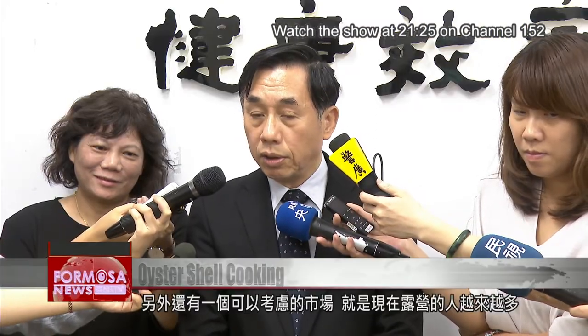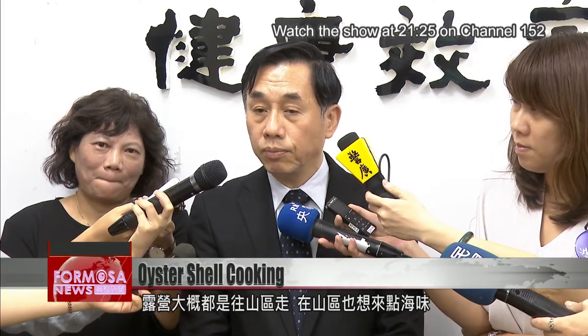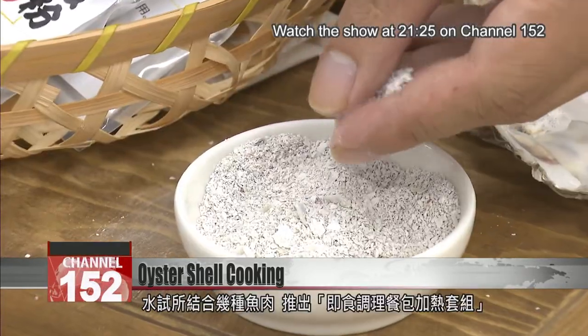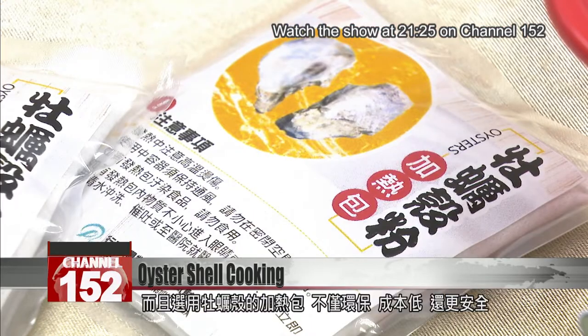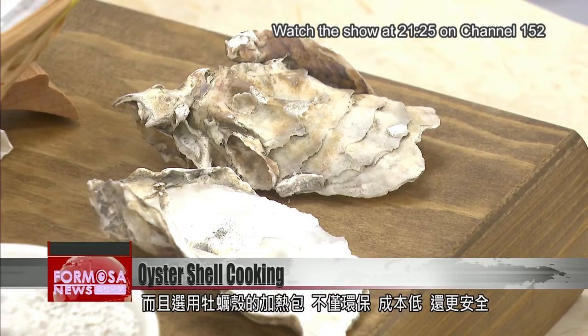Another market to consider is the growing number of campers. People usually go to camp in the mountains, and there they might want to have a bit of seafood. This is a great product that's easy to take with you. The Institute is releasing a set that includes the heat bag with an instant meal made of several fish. The oyster shell heat bags are environmentally friendly, but also cheap to produce and safe.